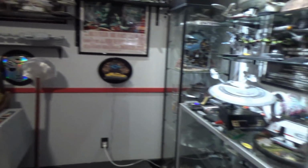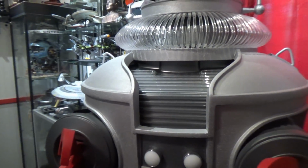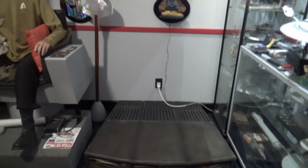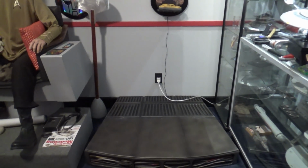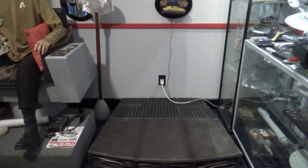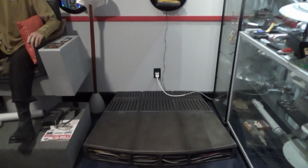This is the current state of things. And there's my big guy. But yeah, I need to go disassemble R2 in the other room and bring him. Actually, I think I'm going to need to take him apart to bring him in, because he's just too big for one person to carry by himself.